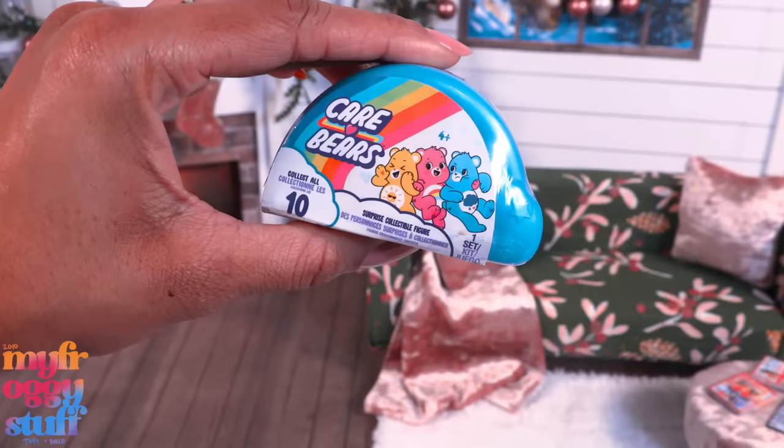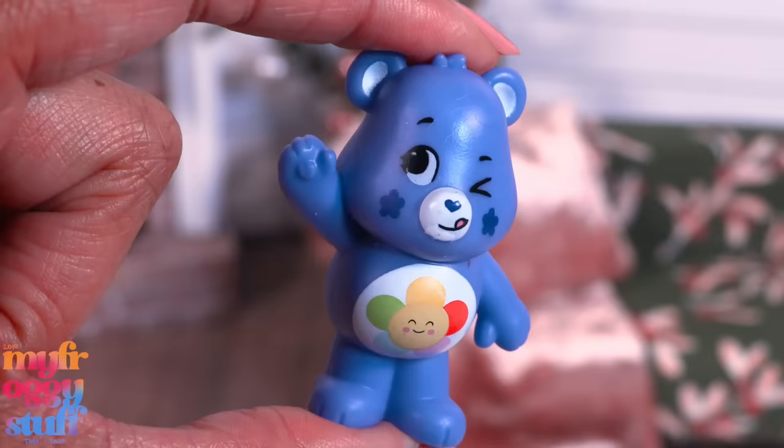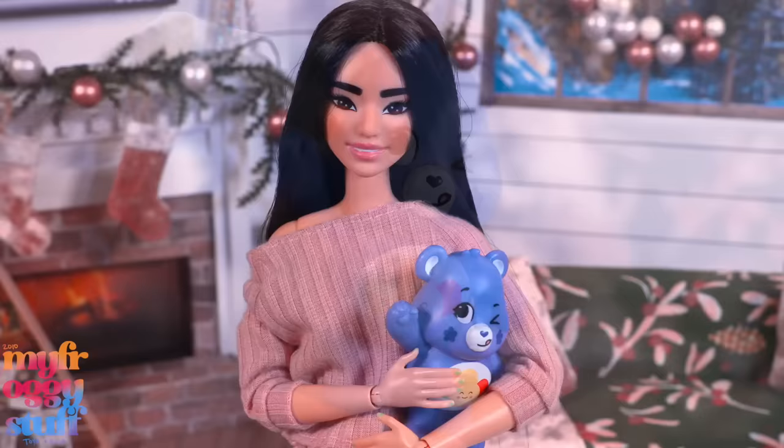Care Bears for $3.99, a great size for a stocking stuffer. There's a minifigure a little over 2 inches tall. This is Harmony Bear, and I would use it as a teddy bear for our dolls.